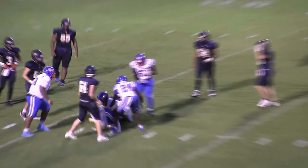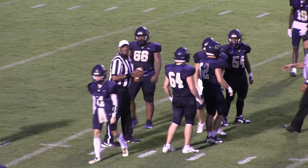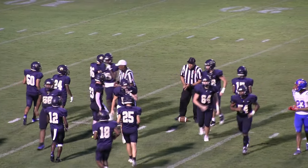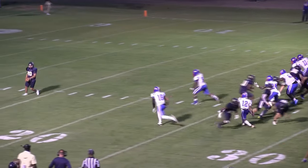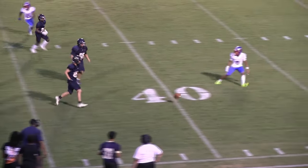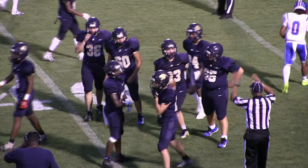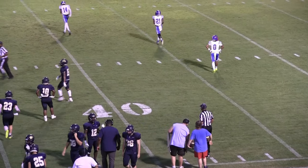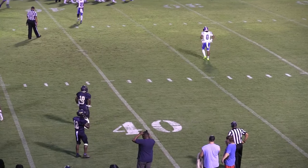Get him, yeah! And Gerald is sacked in the backfield by number 9 for the Rebels, Demetric Mitchell. That's going to bring up a punting situation for the Panthers. Martinez does a good job getting the punt off without getting it blocked. It's going to finally roll dead down at the 38-yard line for the Rebels to have it 1st and 10 from their own 38.